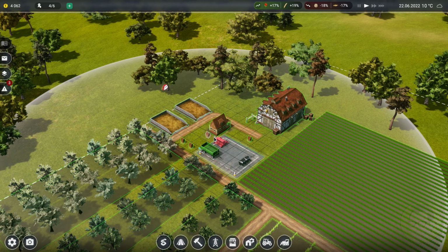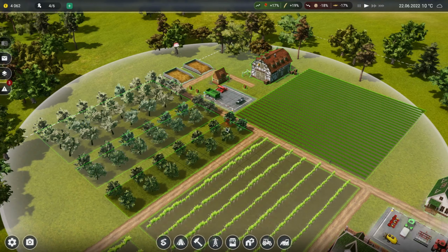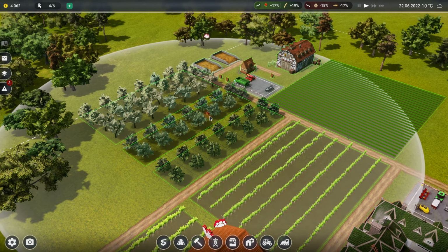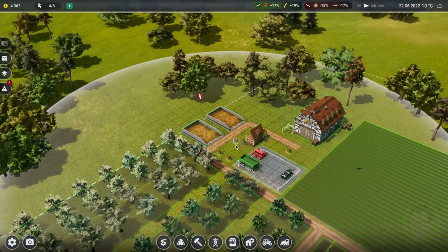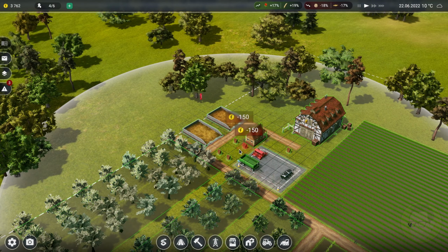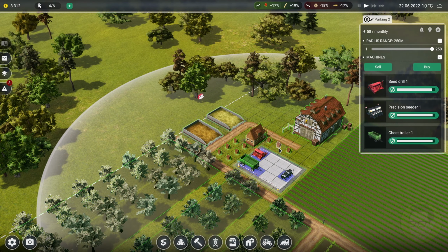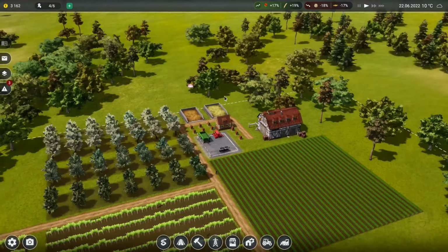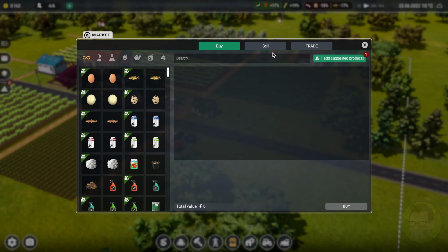Summer is here. Yep, no worries. Can we put beehives down here? No, it's got to be within the radius of that. Okay, so... There we go. I know, it's a bit of an expense, but it'll probably be okay.